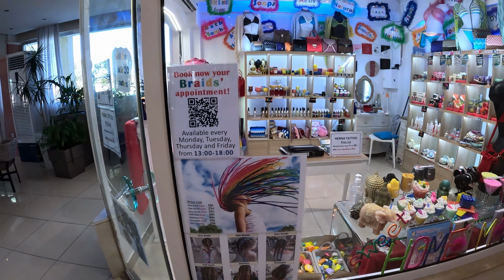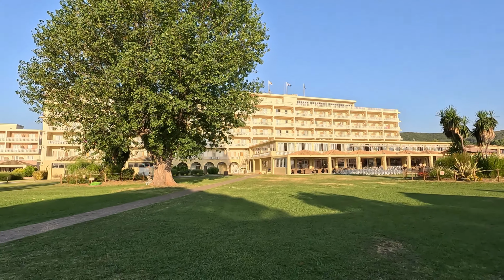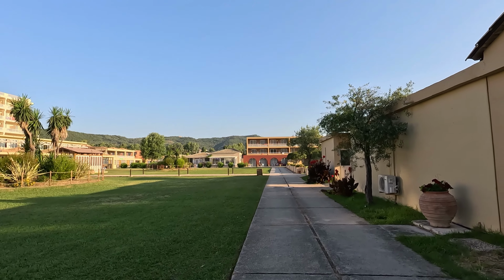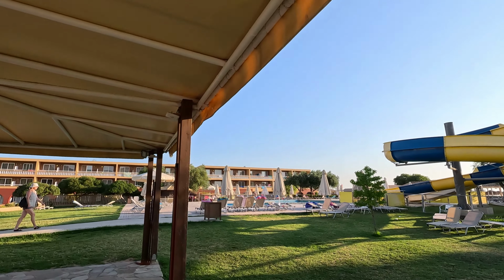As you can see, the resort is huge but easy for orientation, and all hotel activities are within a small area of the hotel. The resort has 3 shops with clothes, holiday necessities, snacks, and beverages. 2 of them are in the area, and 1 is outside.